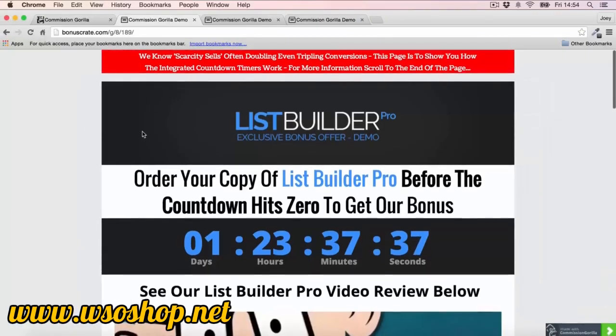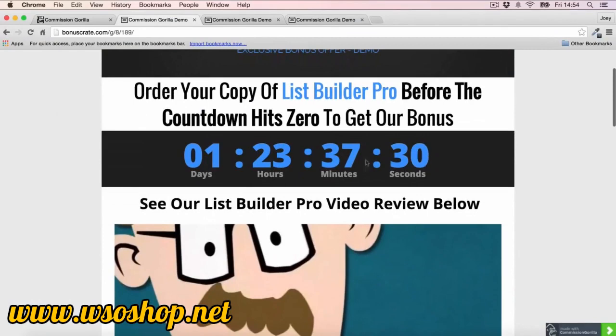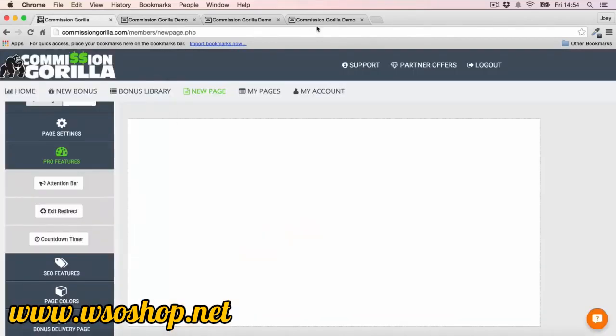So here's a demo page that was built using Commission Gorilla. And with this one, you can see countdown timer on the page. It's very attractive, and you can basically customize this however you want, colors and things like that. And this is something that you really want to have on a bonus page. You want to give people real scarcity on a page to help your conversions, right? So then we've also got the exit redirect.